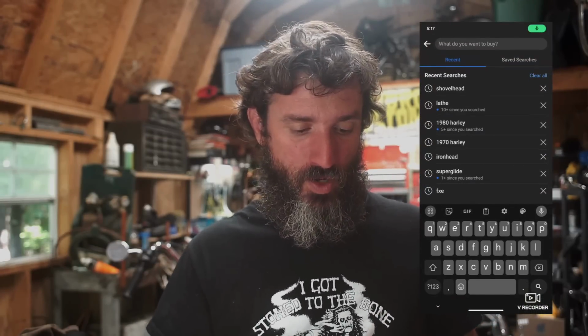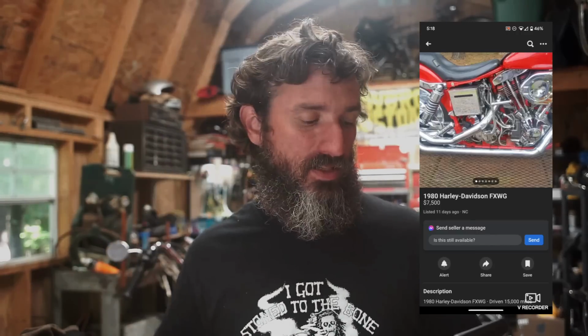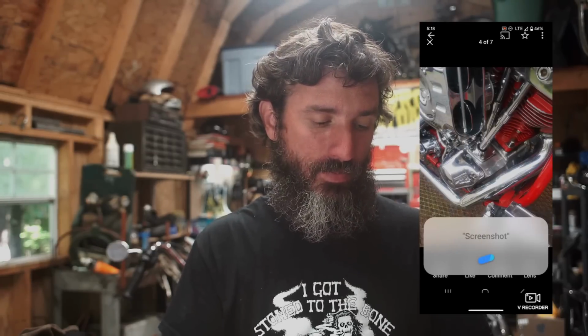So here we go. What do you want to buy? You can see where I've done this before. 1970 Harley. And you'll see we'll find some bikes that we found before. But hopefully we'll find some new stuff. Okay, here we go. We found one like this. 1980 FX Wide Glide. Some real close-up pictures of a lot of red. And there's the whole bike.